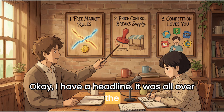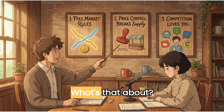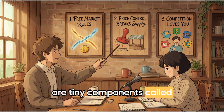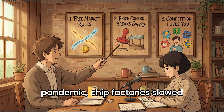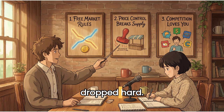Okay, I have a headline. It was all over the news not long ago. Global chip shortage continues to drive up smartphone prices. What's that about? This is supply and demand on a global scale. Inside every smartphone, laptop, and car are tiny components called semiconductors, chips. During the pandemic, chip factories slowed dramatically. Some shut entirely. Supply dropped hard.